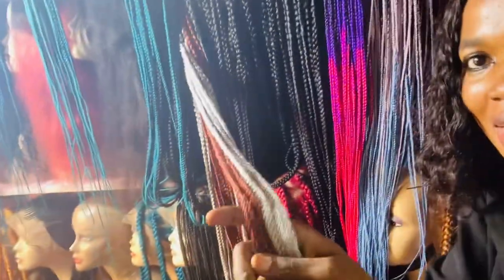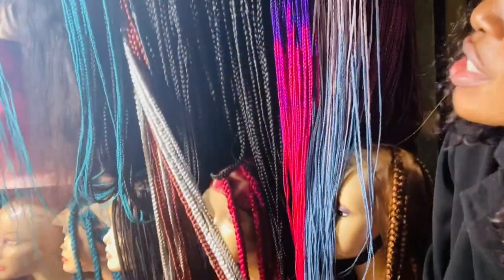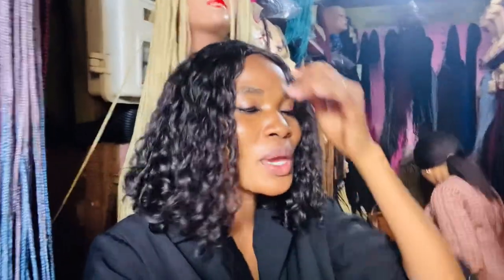There's this color I saw again. It's a silver color. Look at this. This is silver color. It's also the same price. They have lots of hair. In fact, when I came here, I was overwhelmed. They have lots and lots of hair.